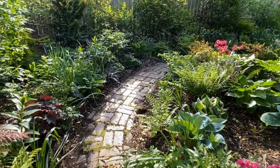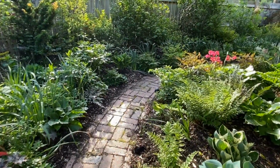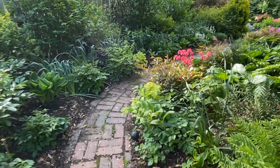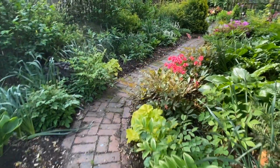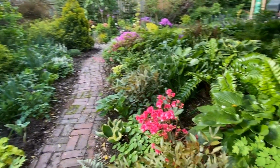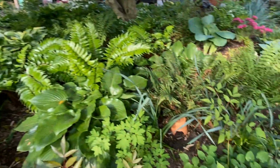As you can see, this shade garden is very densely planted. One of the few trees that were on the property was an old holly tree, and that's what's providing really important shade in this area. It's quite densely planted, and that's in order to provide cover for small animals.